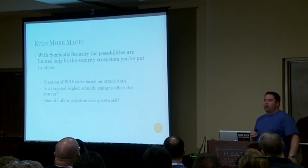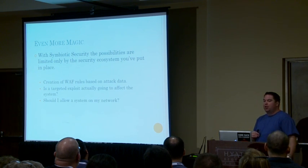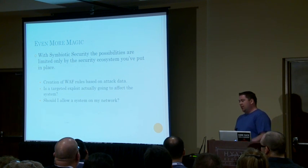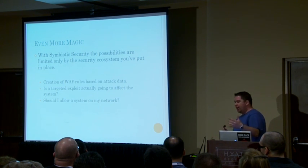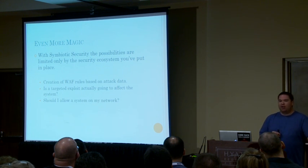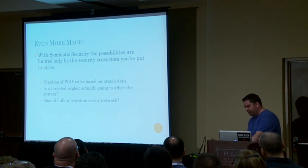You can get information about if a targeted exploit is actually going to affect the system, right? You look at, is the system vulnerable? Here's the attack, mesh that data together, now I know. Should I allow a system on my network, right? All these questions.